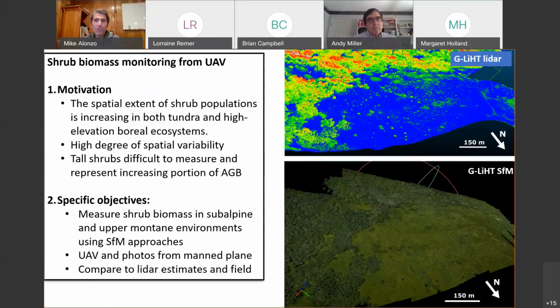G-Lite also has a high resolution camera on it, 3 centimeter resolution, and also offered potential to map using structure from motion, map shrub biomass, but well beyond the line of sight restrictions that come from using drones.